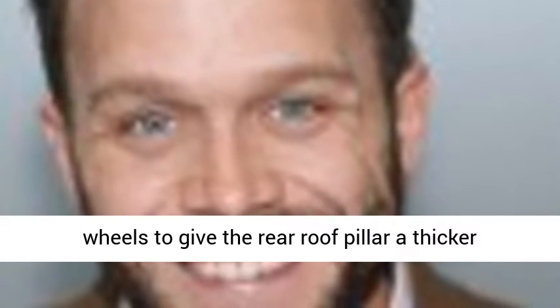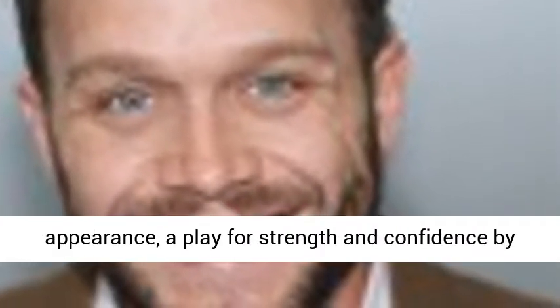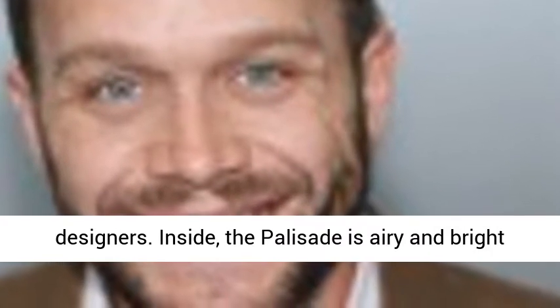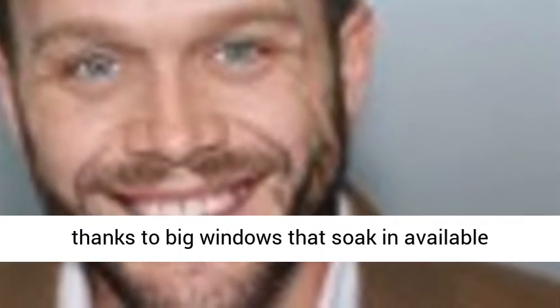Inside, the Palisade is airy and bright thanks to big windows that soak in available sunlight. That helps in some trims more than others. The base black interiors can feel smaller than the dimensions would indicate.